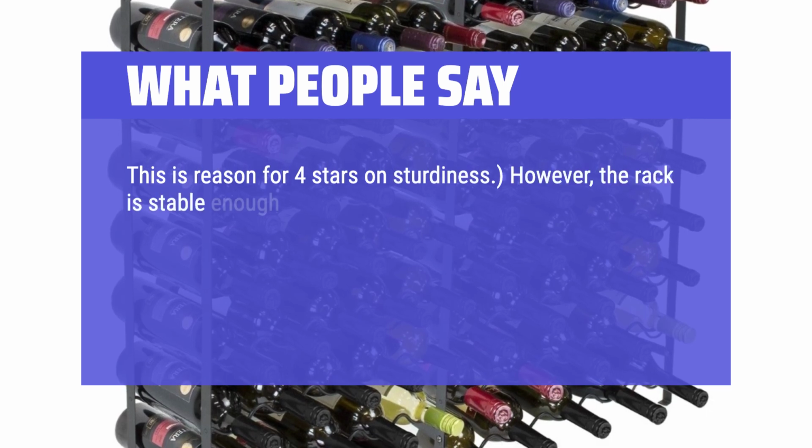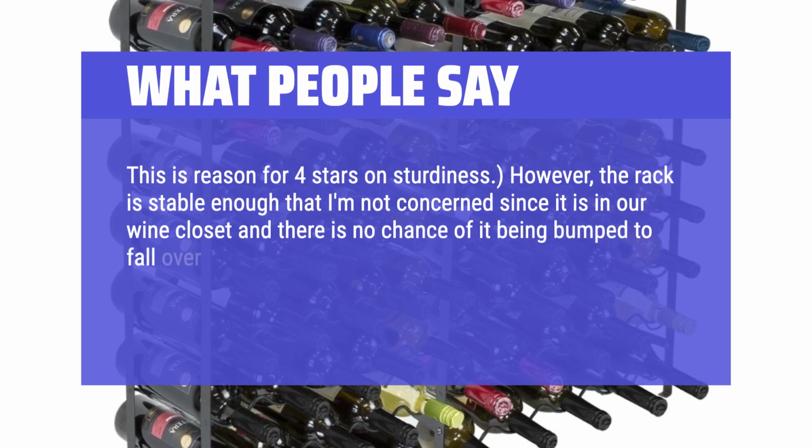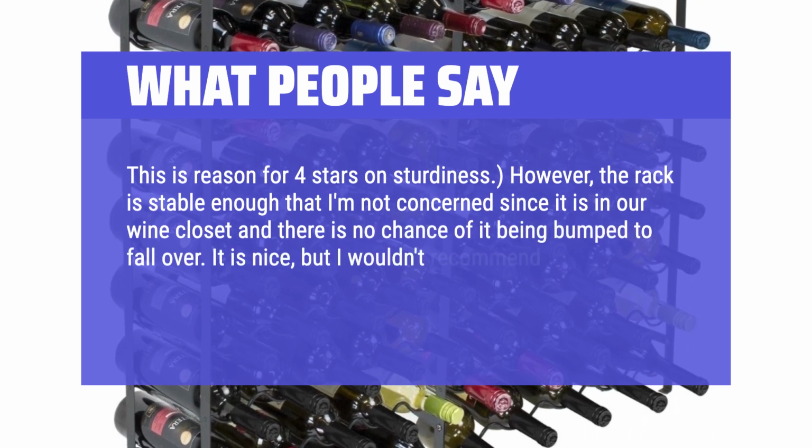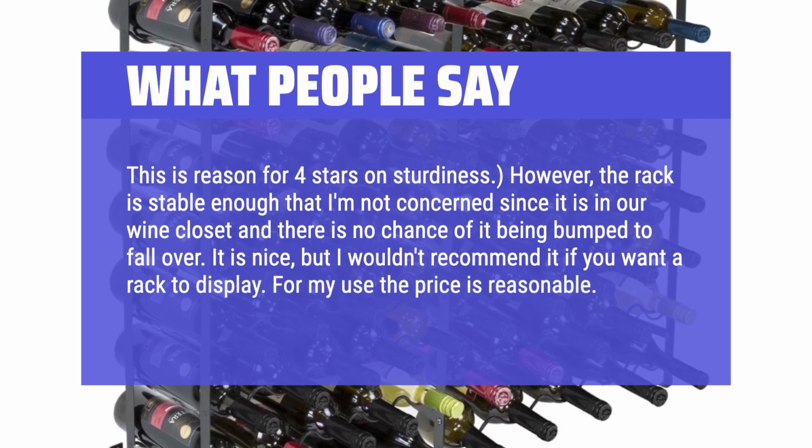However, the rack is stable enough that I'm not concerned since it is in our wine closet and there is no chance of it being bumped to fall over. It is nice, but I wouldn't recommend it if you want a rack to display. For my use the price is reasonable.